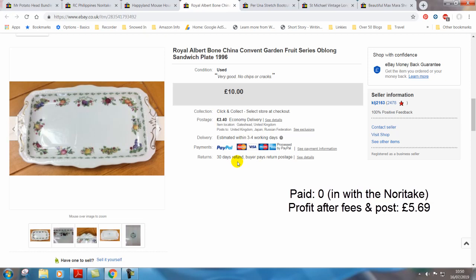It all adds up. It was in really good condition. There were no chips or cracks. Really pretty plate, actually. Nice as a sandwich plate, which is what I've put in the title. I suppose you could use it for cakes. If you were having a little lunch, you could put a little lunch on it. I might even want to just display it. But obviously somebody else liked that as well, and that went really quick.